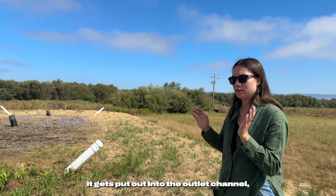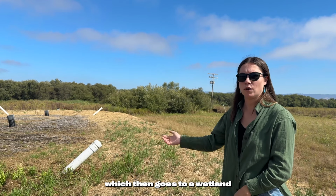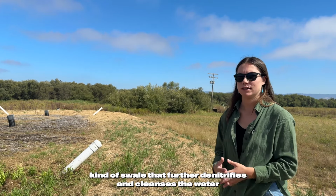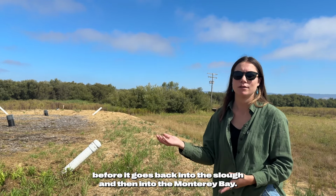It gets put out into the outlet channel, which then goes to a wetland kind of swale that further denitrifies and cleanses the water before it goes back into the slough and then into the Monterey Bay.